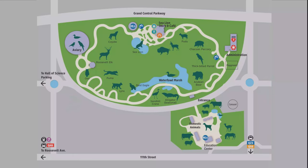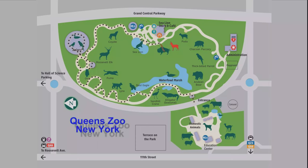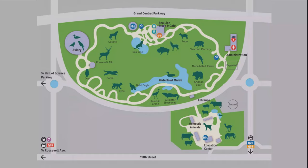This is a small but nice zoo. You can find here alligator, crane, eagle, lynx, puma, owl. A great part is the aviary, elk, coyote, sea lion, bison, pudu, peccary, thick-billed parrot, bear. Then you can go to another section of this zoo, which is the domestic section, where you can feed the animals, and it is covered as part of your current ticket.